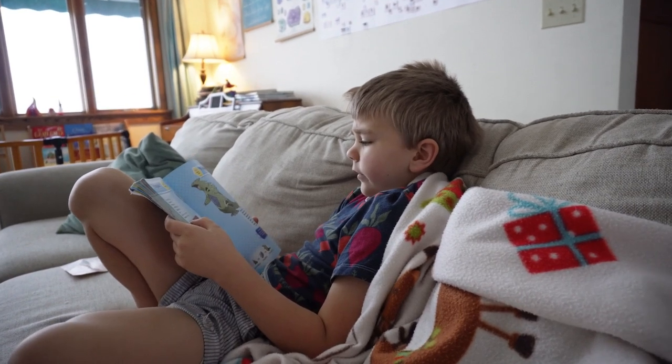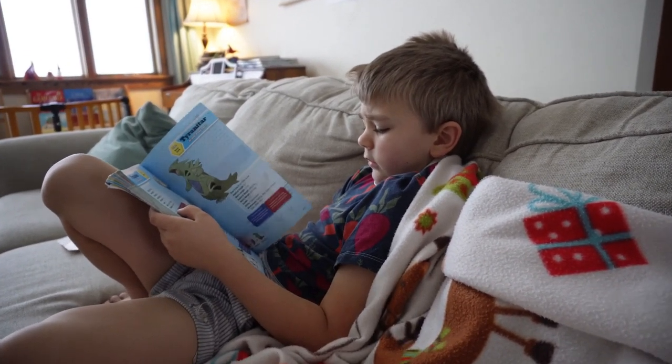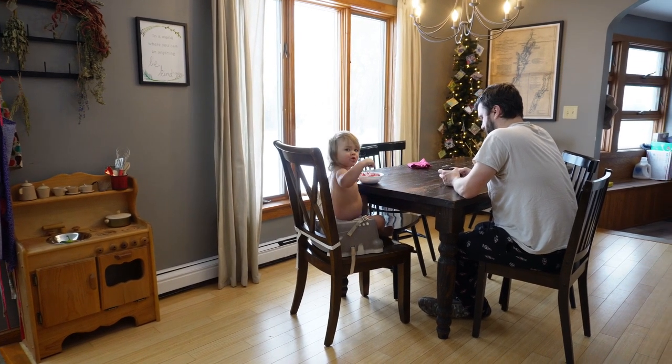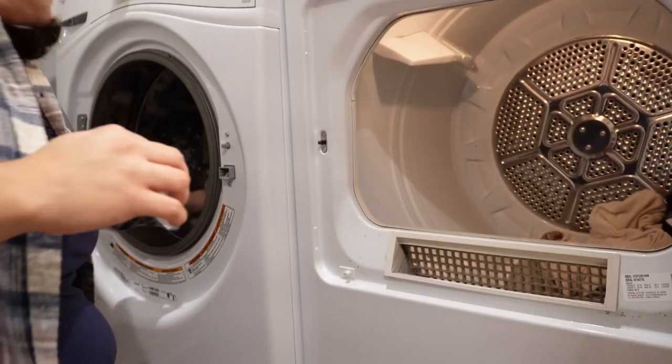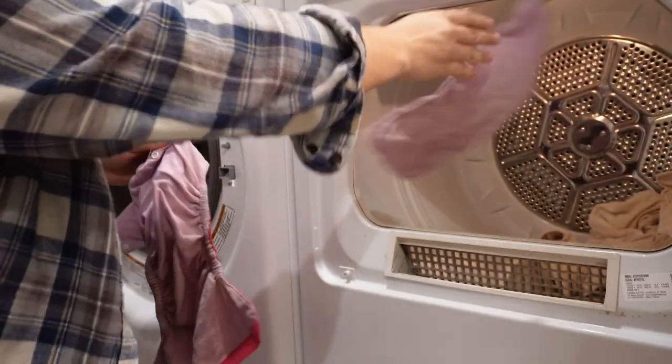We start our mornings pretty slow with a lot of free time for the kids. My husband makes us all breakfast, and by 9 a.m. I would like us all to have eaten and gotten dressed and picked up a little bit, and I also like to get a load of laundry moving.